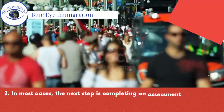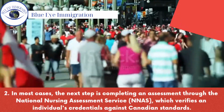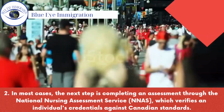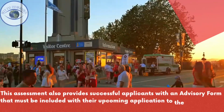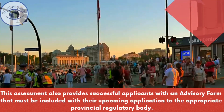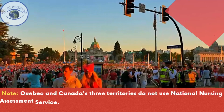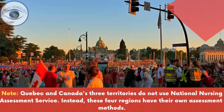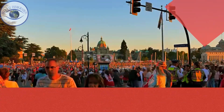2. In most cases, the next step is completing an assessment through the National Nursing Assessment Service, NNAS, which verifies an individual's credentials against Canadian standards. This assessment also provides successful applicants with an advisory form that must be included with their upcoming application to the appropriate provincial regulatory body. Note: Quebec and Canada's 3 territories do not use the National Nursing Assessment Service. Instead, these 4 regions have their own assessment methods.